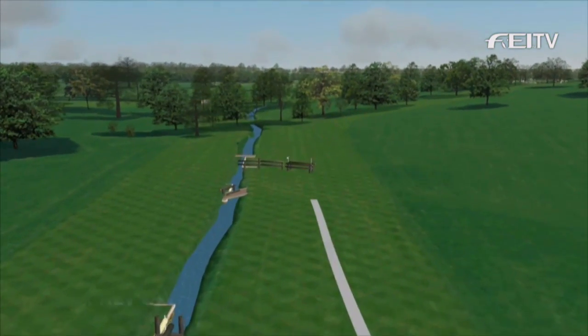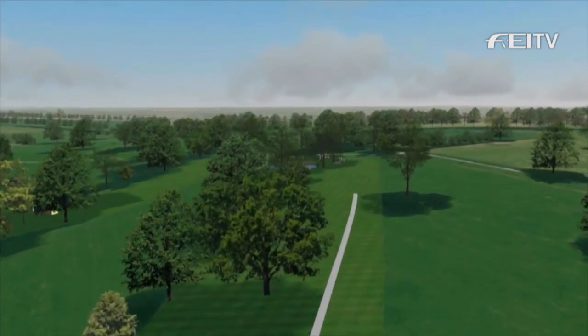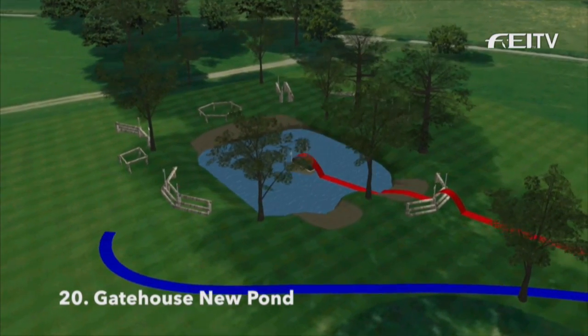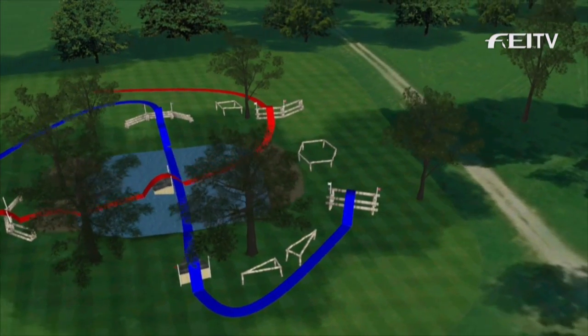The PHEV Oxer at 19 is as close as we come to the Vicarage Ditch this year, and then it's the Gatehouse New Pond. It debuted last year but asks an increased question in 2015. Upright birch rails on a 4-stride distance to a brush arrowhead and then a curving line to a second set of rails. The long route asks the same questions but at a lower level.